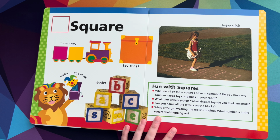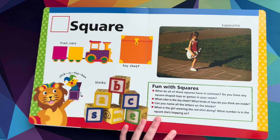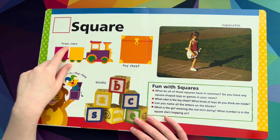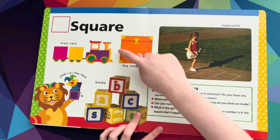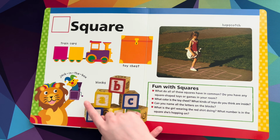The thing that all these have in common is that they are all toys. This is a toy train car. Well, there's train cars. And then this is a toy chest. A jack-in-the-box, which is a square. Blocks. These are squares. Can you say blocks? Yes. Blocks.